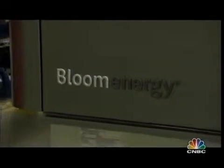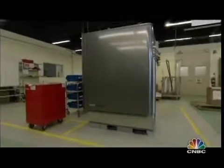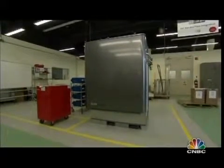To make power, you still need fuel. Many past fuel cells failed because they needed expensive pure hydrogen. Not this box. Our system can use fossil fuels, like natural gas. Our system can use renewable fuels, like landfill gas, biogas. Solar? We can use solar.